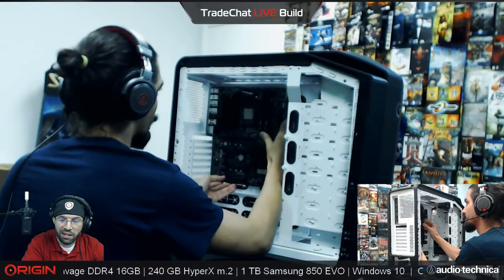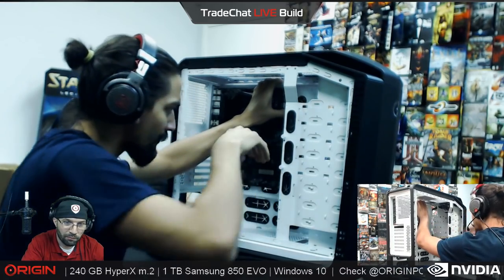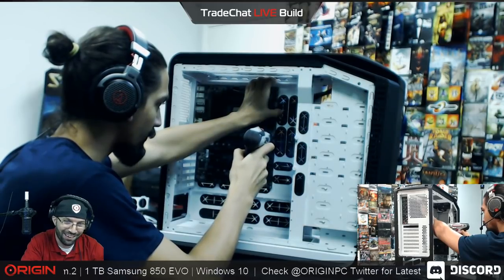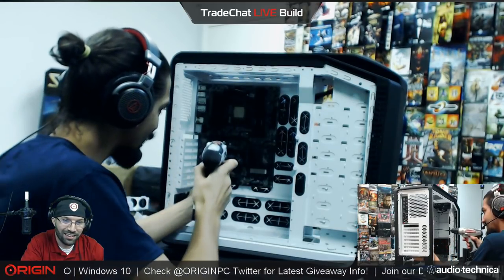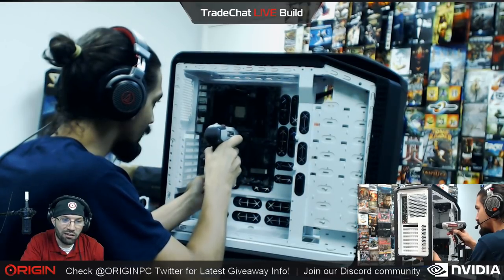Anyone know which EVGA 1080 we got? We got the Founders Edition 1080. Little known secret, her caps are always on because that is her push-to-talk key. I see a scratch on the tower. You're lying to me. Whose PC are you building? This is for TradeChat.